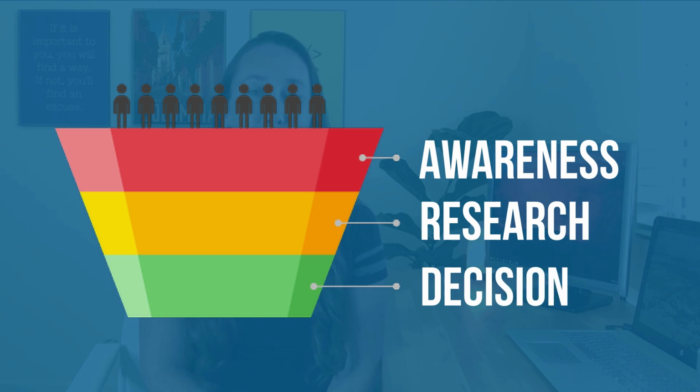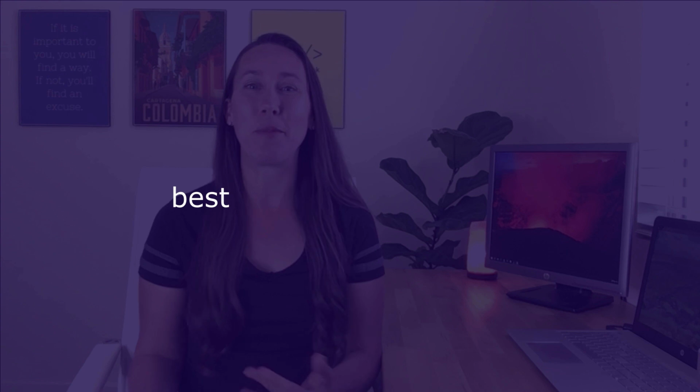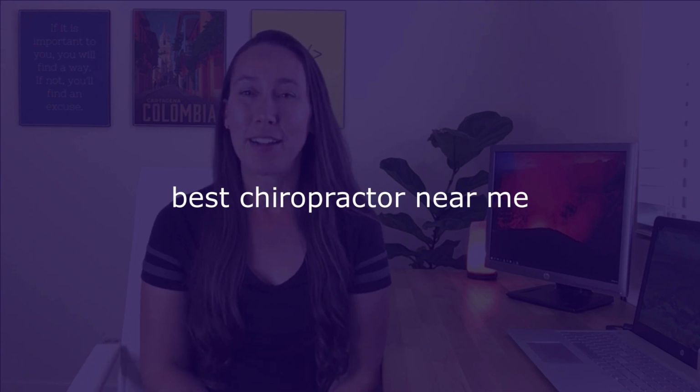Now in the bottom section of the funnel, this is the final section for them. They are now ready to choose. They are ready to make an educated purchase decision. Now they believe they have defined the problem, they have found the solution, and now they are ready to find out who has the particular product or service that they need. So now they may be searching for best chiropractor near me.